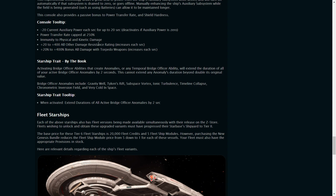So from 1 second to a total of 20 seconds, incrementing by 20 every second. All other damage resistance rating, plus 420 to 400 all other damage resistance rating. What does it mean by all other? And 20% to 400% bonus all damage of torpedo weapons. So that's 400% bonus damage.